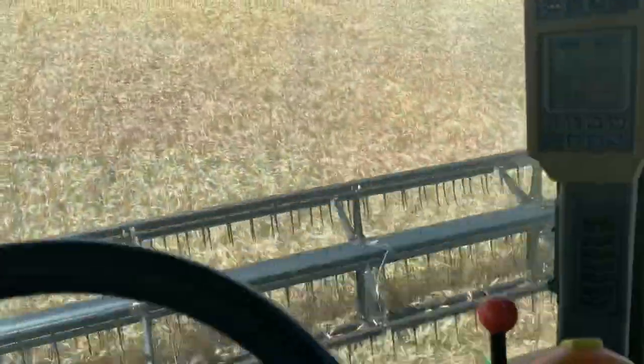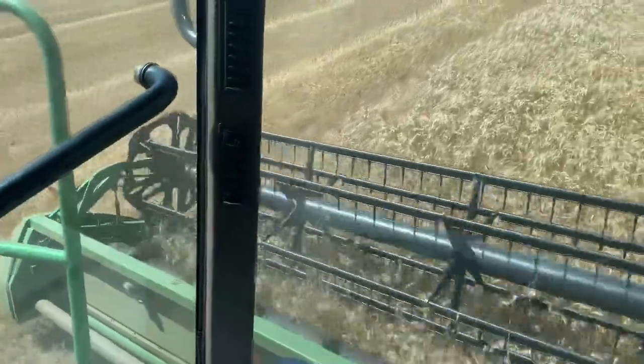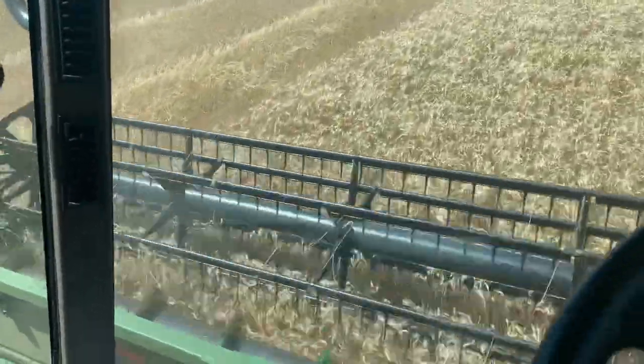Saturday, not much going on. It's gonna be a good day, Tater. This wheat is looking fantastic. It'll probably yield 40 to 45 bushels an acre, which may not be much to some, but is very, very good for our neck of the woods.